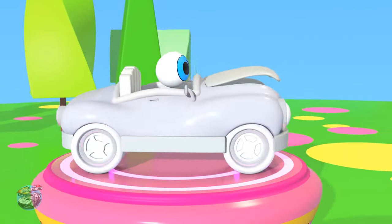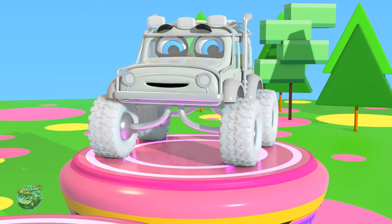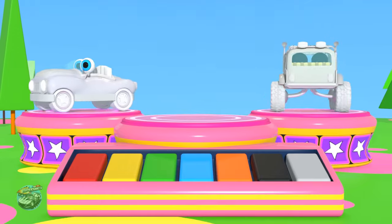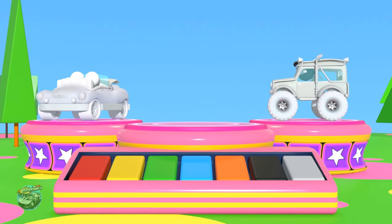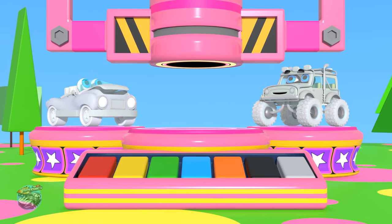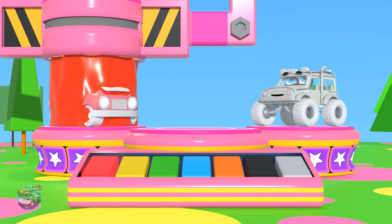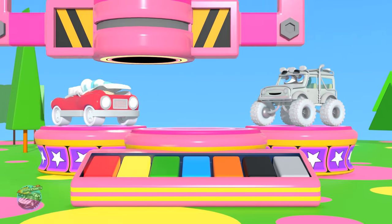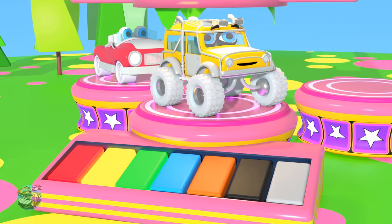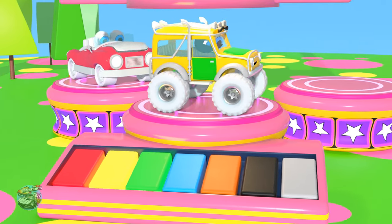Let's paint a car, let's paint a truck. Which colors will you pick? Let's paint them all shiny and bright. I like red, my red car. I like yellow, my yellow truck. I like green for the doors.